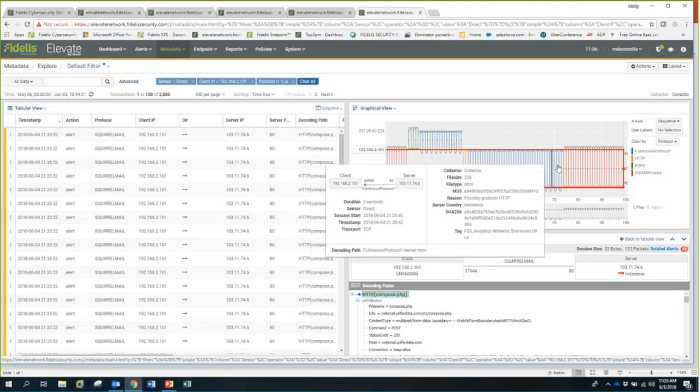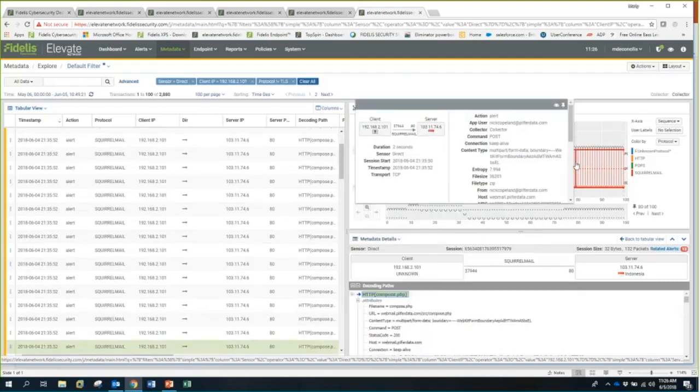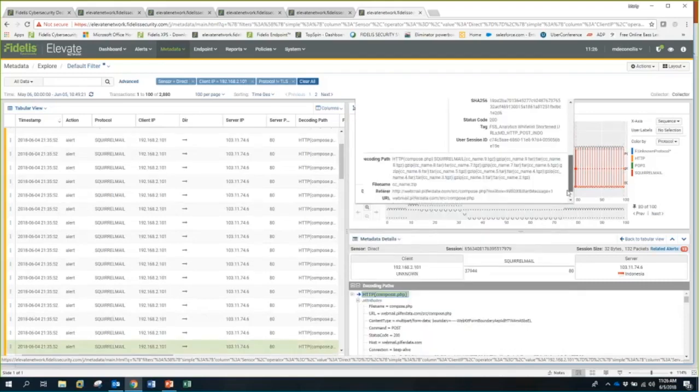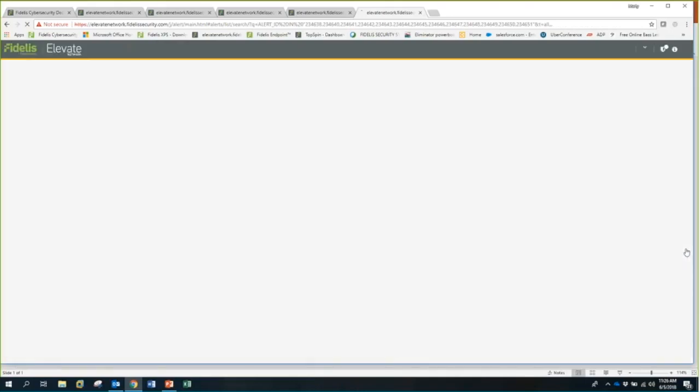As I scroll through here, I have the scenario where we are posting activities, so posting objects out to the web. And if I look down at the decoding path at the bottom, I'll notice I have a bunch of what look like files that are zipped up, and of course, credit card and name. If I notice there are some red dots here, I do have some related alerts. So I could actually pivot back over to alert detail to see if I can have a little better understanding of what's going on.